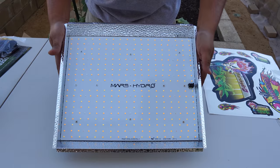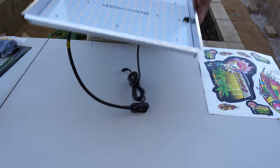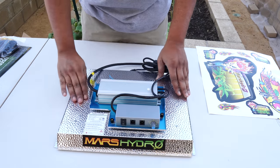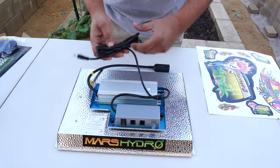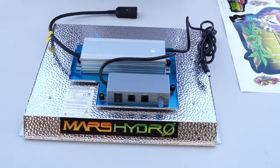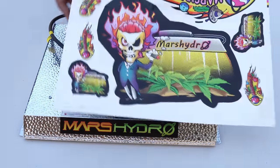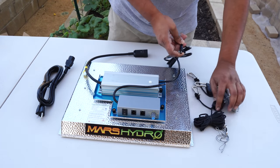So you can see here the LEDs are quite well arranged. It's a great quality grow light, one of the better ones I've reviewed so far. It also has this aluminum reflective cover. The power cable is here. And most interestingly, this also has an accessory installed which helps you dim the LED. That's the dimmer, which is quite handy, and I'll shortly show you why. But these are one of the highest quality grow lights I've reviewed.